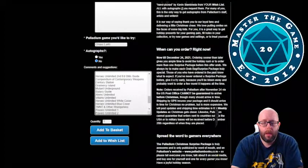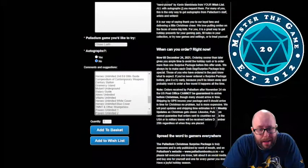Heroes Unlimited. Got a few of these through a grab bag, but Heroes Unlimited Second Edition GM's Guide, got that through a grab bag. Compendium of Contemporary Weapons, Century Station, Gramercy Island, I did get from a grab bag. Mutants Underground, I got from a grab bag.